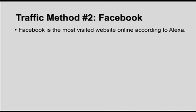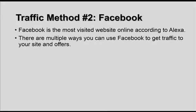So now we're here with traffic method number 2, which is Facebook. It's the absolute most visited website online according to Alexa. That right there tells you it's a website that you should be looking at for getting traffic. There are multiple ways you can use Facebook to get traffic to your site and offers.